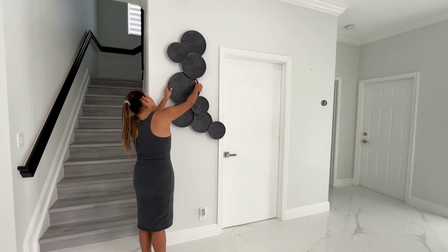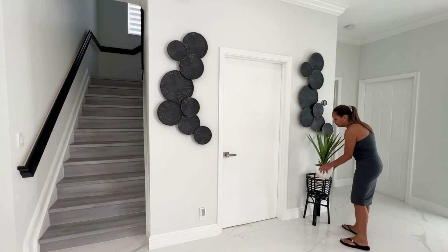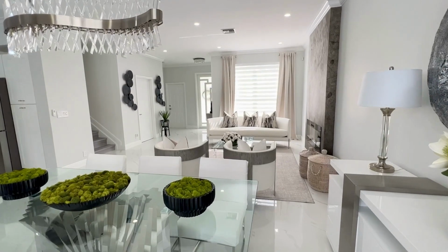It's so pretty. So you guys, I've been wanting to dress up this wall. I don't know if I should add trim or whatever, but I found this cool metal wall art at Burlington. And let me know what you think down in the comments.